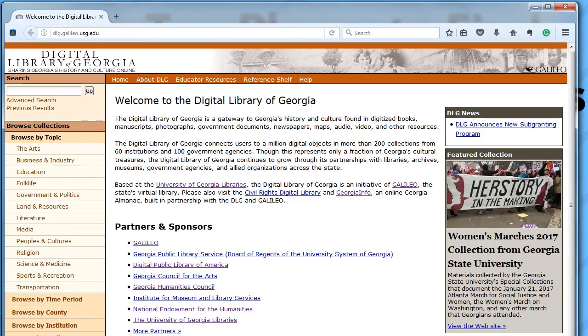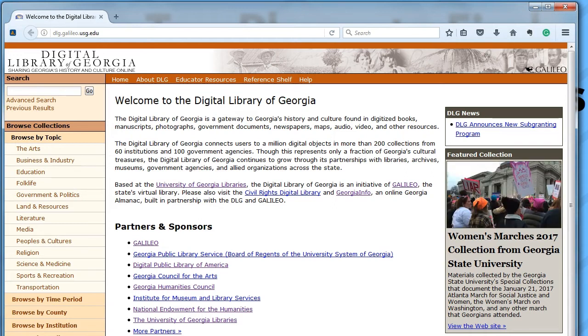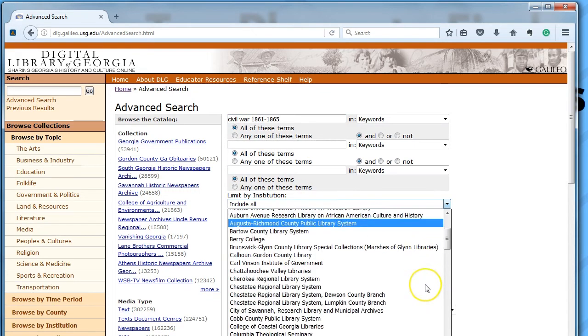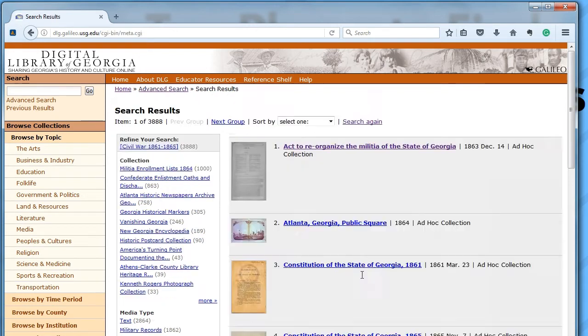Based at the University of Georgia Libraries, the Digital Library of Georgia is an initiative of Galileo, the state's virtual library. The Digital Library of Georgia, or DLG, acts as a gateway to digitized primary sources from more than 160 partners. This means you can search digitized primary sources from places like the Georgia Historical Society, Georgia Archives, and University of Georgia Libraries all in one place.